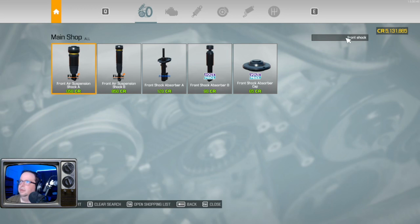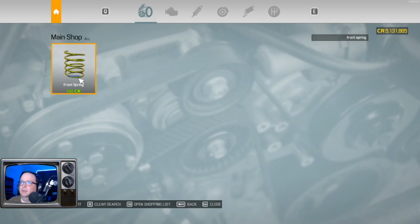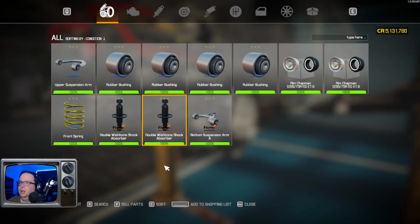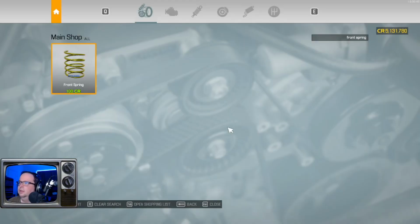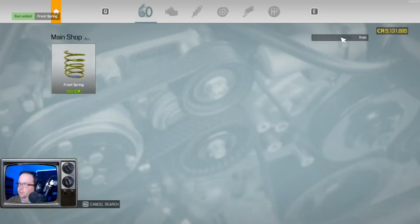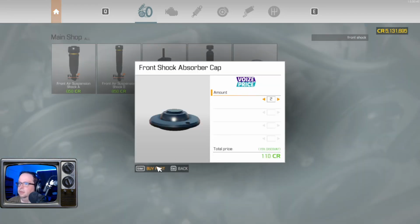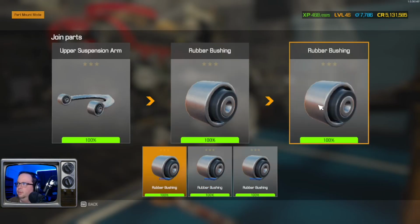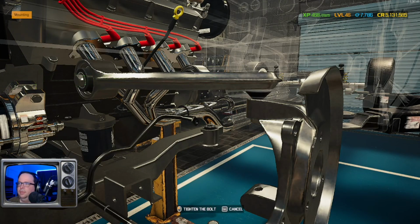Front shock. Right, okay, it was double wishbone. Okay, that's easy enough to get wrong, I suppose, if I'm not paying attention. Front spring. What did I get here? Need one more front spring. For some reason I only ordered one because I'm stupid. Oh. There. Front shock. The springs and the shock cap were correct, but the double wishbone was the one I should have got. That's okay. Easy fix.